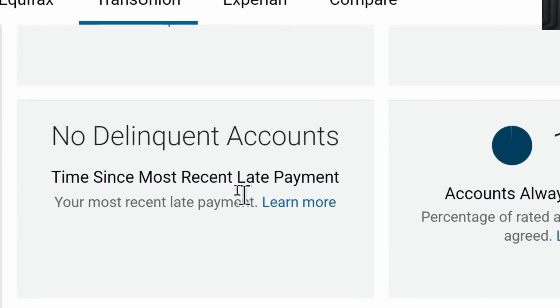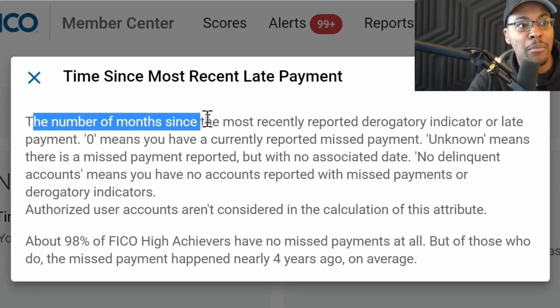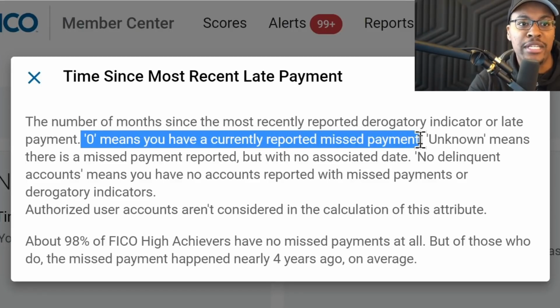The fifth component of payment history is going to be time since most recent late payment. The number of months since the most recently reported derogatory indicator or late payment. 0 means you have a currently reported missed payment.